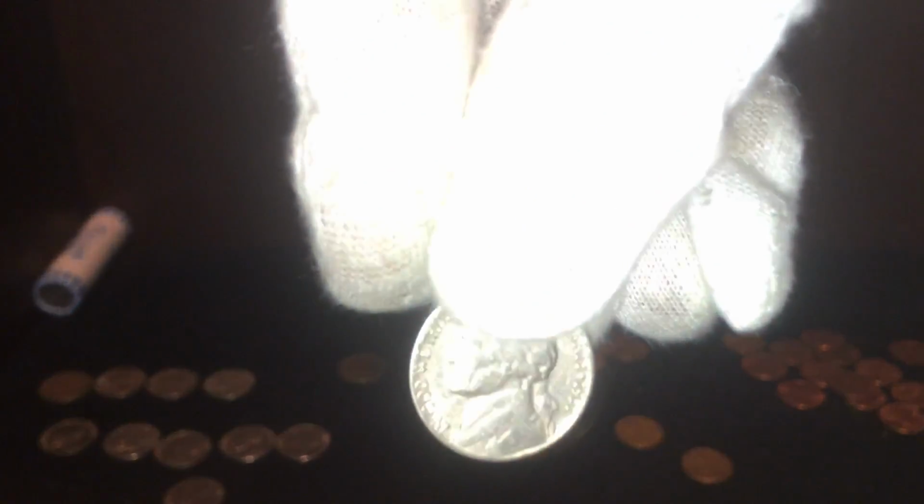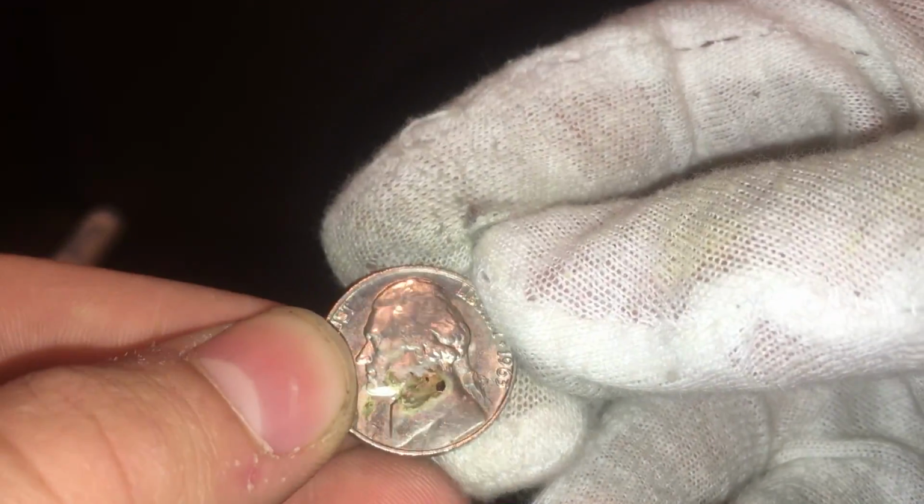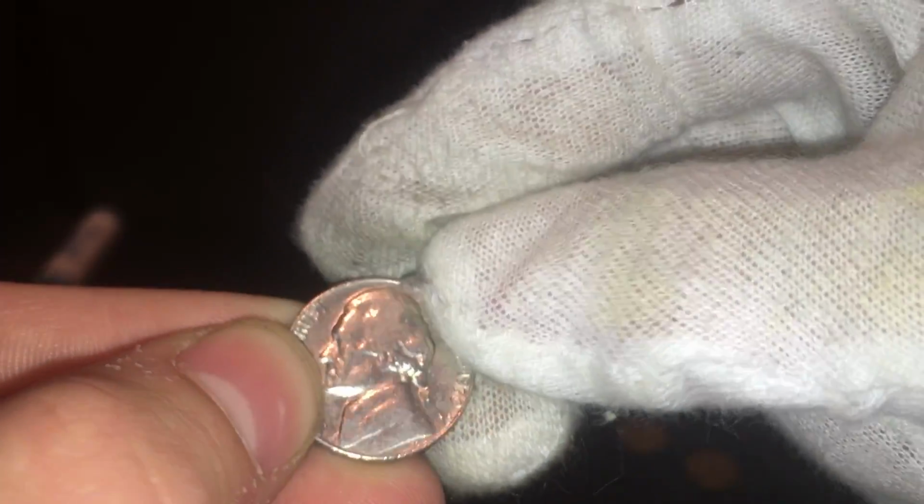For the nickels, 59 Denver, 57 Denver. This here is a 53 San Francisco. That's probably the best date I found in the hunt today. 53 plain, 52 plain, 46 plain. So I actually went backwards there, but here's the other way around. This is BU 63 Philadelphia, BU 66, BU 68S, BU 70S, and a BU 72 Denver.